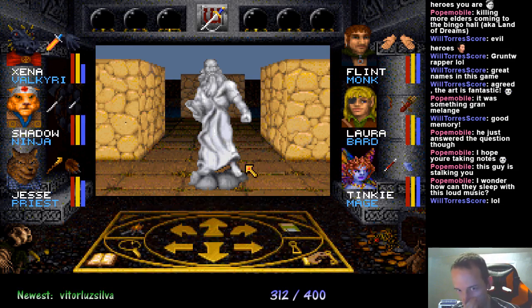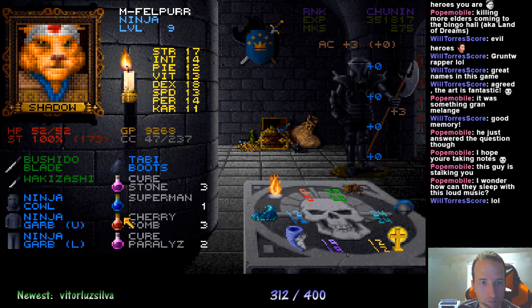Alright, so I do have that temple map. Let's see here.